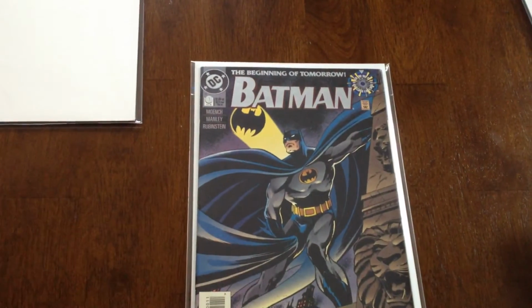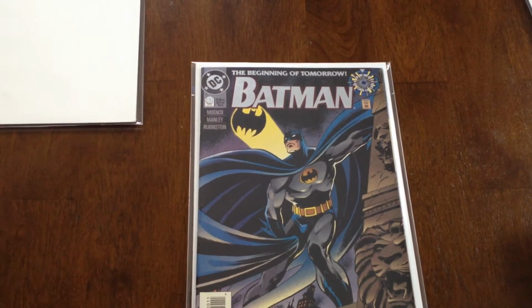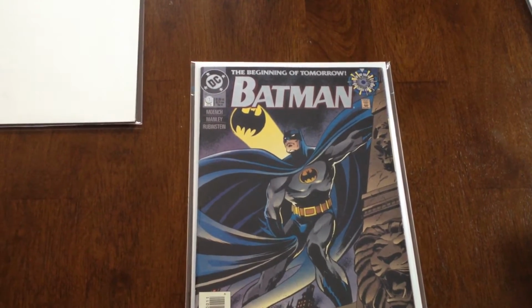Next one, got issue number 0. It's a buck. Technically part of the run, pre-new 52, I guess. So it's during that whole 0 event, whatever.